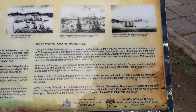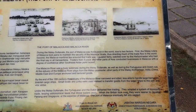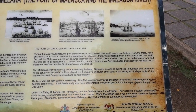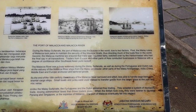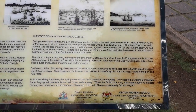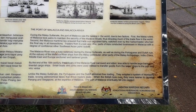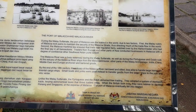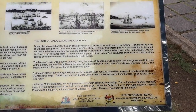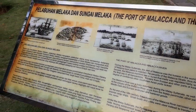But due to some problems, it became narrow and silted, and it was able to handle fewer large transcontinental cargo ships. It was abandoned by the British at the expense of the development of Penang and Singapore. So that is why the port of Malacca eventually fell into neglect.